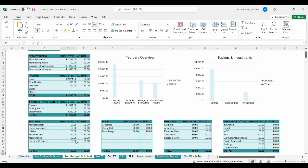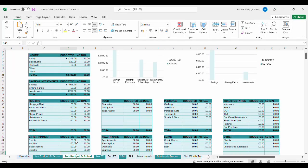Scroll down for a bit. I always pay £100 toward the rent/mortgage. My mobile phone bill is going to be £2, because I used the Airtime reward app, and because last month I only paid £6, I still have £4 left in credit, so it's only going to cost me £2 this month, which is a good amount.